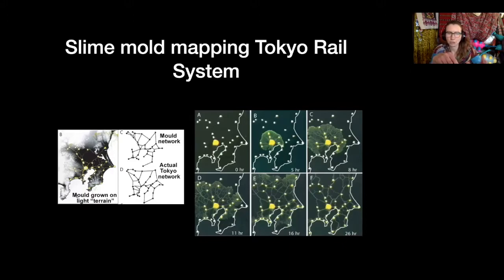And the actual Tokyo network took human engineers tons of planning time. They had to make all of these maps and things, but the mold was able to do that in like a day. And so I think it's interesting to think about intelligence and what intelligence is. And we as humans need to be more open to different sorts of intelligence that are out there.